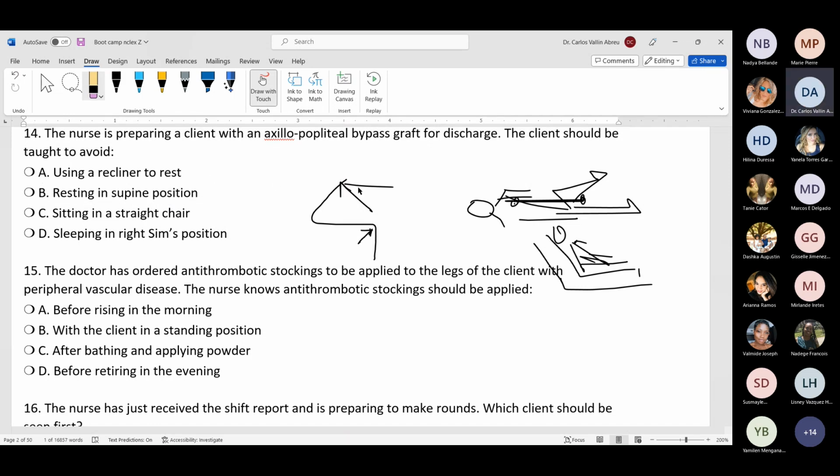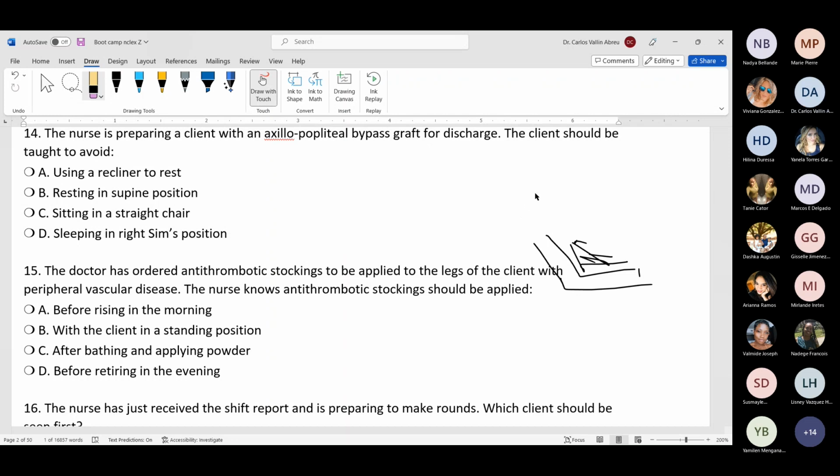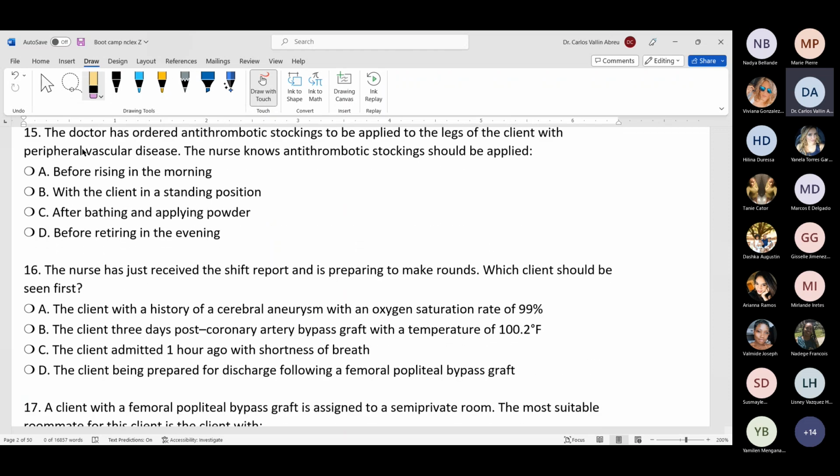I don't think these questions would be frequent in your English, because it's a very specialized procedure. The doctor has ordered antithrombotic stockings to be applied to the legs of a client with peripheral vascular disease. Let's say better, peripheral venous disease, because vascular can be arterial or venous, okay? And you can have peripheral arterial disease or peripheral venous disease. To make it more clear, this is a patient that has antithrombotic stockings, the TEDs, thromboembolic deterrent stockings, but let's say that it is peripheral venous disease.